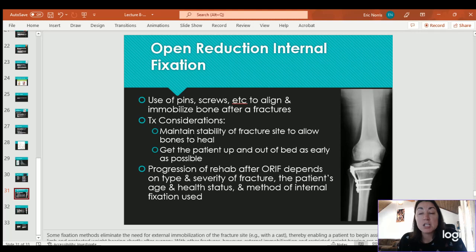There's also such a thing as an external fixator. If you've ever seen somebody with the halo on that's kind of keeping their head in place, it's screwed into their bone, and it's keeping their neck still so that the neck can heal properly, without causing a spinal cord injury. And that's an example of an external fixator. Something externally that's keeping everything in place.